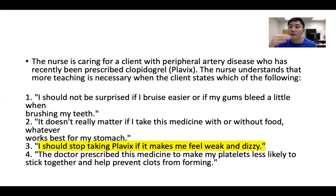So for example, certain medication like interferon, that medication is used to treat cancer or something like that. And the side effect is flu-like symptoms, but the adverse effect is suicidal ideation. If the patient has experienced a side effect, flu-like symptoms, we still continue to give the medication because the benefit outweighs the risk. But when the patient experiences adverse effects such as suicidal ideation, that moment we have to hold the medication.